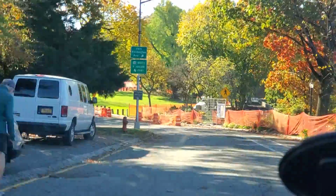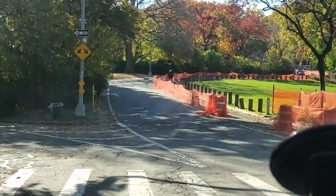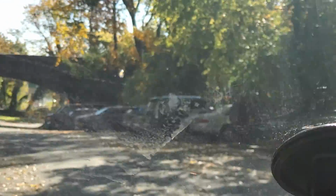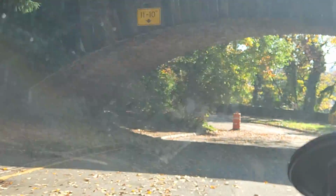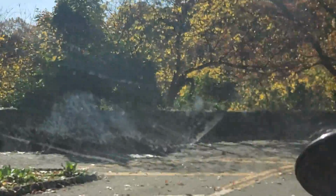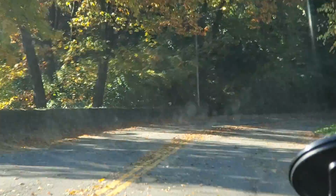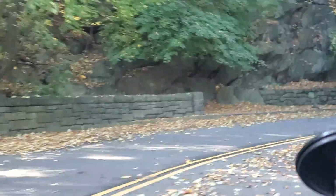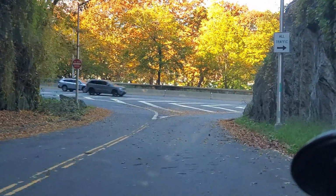Now, let me show you why cars are allowed here. Hang a left and go under the arch. I just showed you the rocks that are over this arch. We're going to go down to the Henry Hudson Parkway, one of Robert Moses' parkways. He invented the term parkway. It was a way to save money by not having to buy thousands of houses and destroy them in order to make a highway. So this is a parkway that runs through a park.